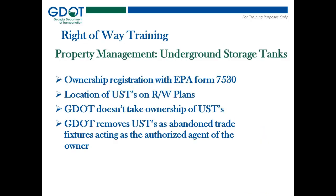A note on underground storage tanks. The ownership should be registered with the EPA on Form 7530. One of the things to make sure is that if they are USTs, that they are shown on the right-of-way plans or located. Georgia DOT does not take ownership of underground storage tanks, but they will remove the USTs as abandoned trade fixtures, acting as the authorized agent of the owner.